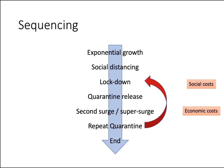Even though we're probably a bit smarter at organizing ourselves now, we still have the surge capacity, although interestingly the London Nightingale Hospital has been essentially mothballed on a temporary basis. And the social impact of repeat quarantine is obviously going to be quite considerable, both at an individual and an economic level.